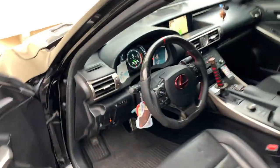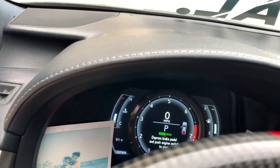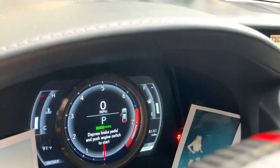So check this out. I only did one side. Left side hyper blinks. Right side normal blinks. Fuck yeah, I'm so hyped. So I'm gonna go ahead and finish up the other side and we'll check it out.